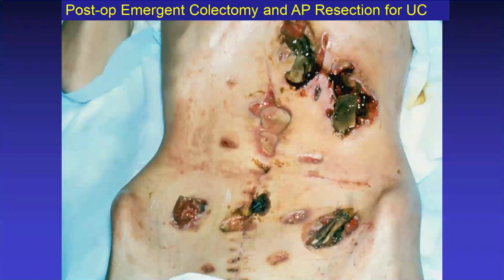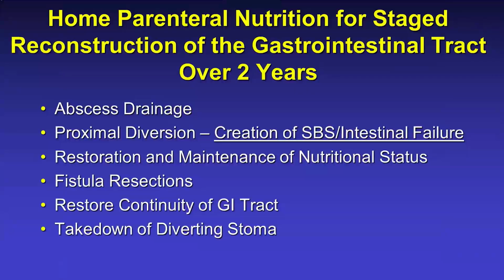Restoration of GI tract continuity is demonstrated in this patient who postoperatively, after having an emergency colectomy and abdominoperineal resection for ulcerative colitis, developed multiple fistulas in his abdominal wall as well as in the perineal area. He was placed on home parenteral nutrition for staged reconstruction of the gastrointestinal tract over a 2-year period. Initially, on presentation in the hospital, he underwent drainage of an abscess and a proximal diversion of his small bowel with creation of a proximal jejunostomy, or surgically created intestinal failure. His nutritional status was restored and maintained when he was sent home.